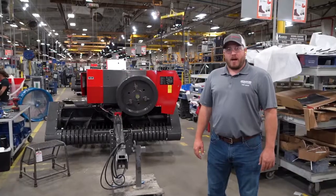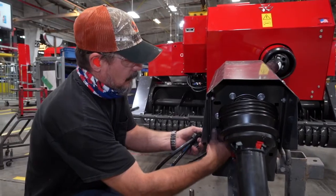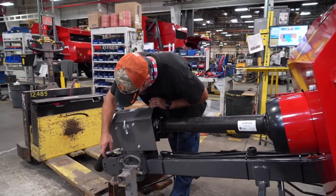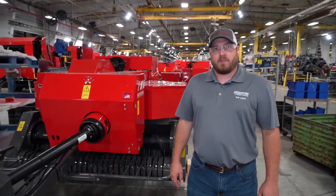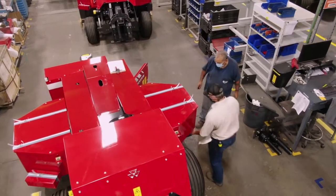Once the shields and twine boxes have been installed, we can then move on to putting the front driveline together. As with all of our products, before it rolls out, we do one final check to make sure that everything works perfectly before it gets to you.